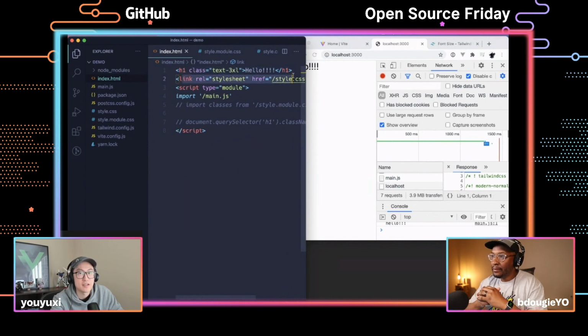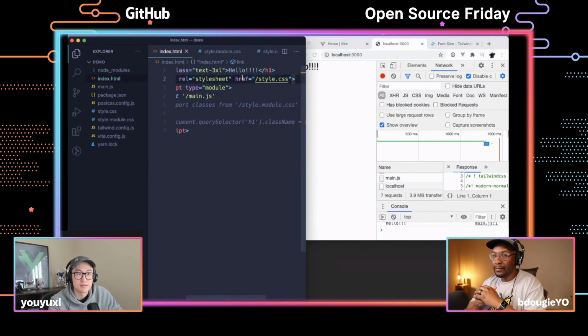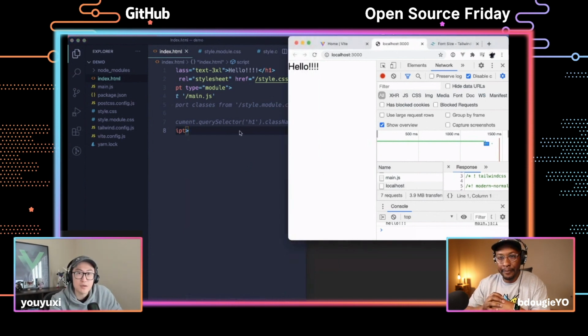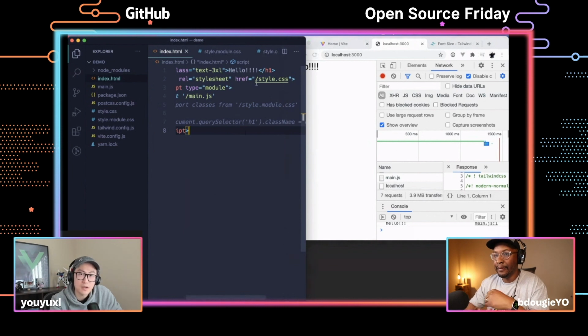Because this is treated as a dependency in Vite as well. So if you have nested @imports inside the CSS file, we also trace all of that. We also record the module graph, the dependency chain. So when you edit nested @imported CSS files, we also do hot module replacement and all that. Okay, so that's it. I think we're gonna wrap it up here for CSS.